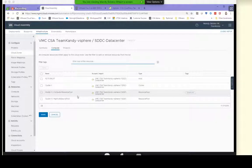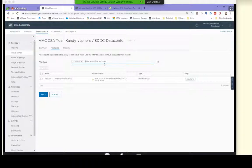If we don't tag it, it may attempt to deploy workloads into the management resource pool, which will result in failures due to permission issues where VMC is locked down, of course, in the management resource pool. So if we filter it like that, then it will only provision into our compute resource pool.